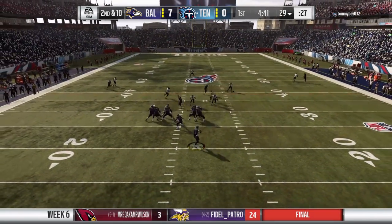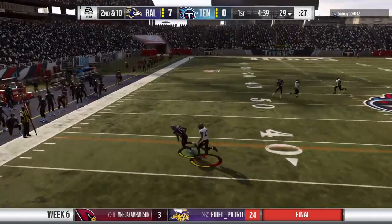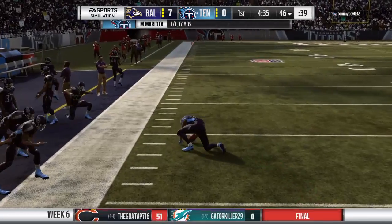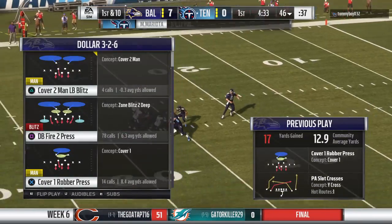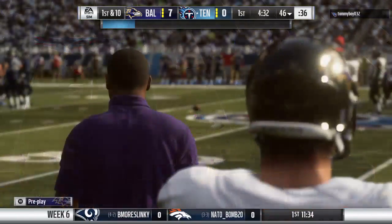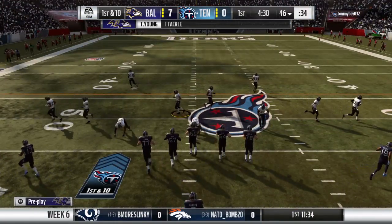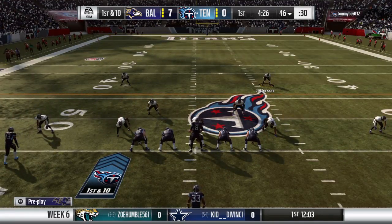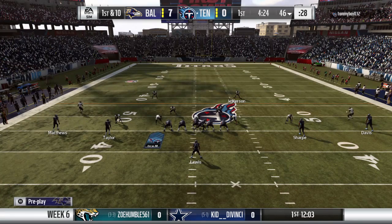Mariota now on 2nd down. Throw left side, complete to Sharp, and able to get this one across the 45 before he's brought down. 17 yards on that play for the Titans. Brandon, so many times we see the crossing route start as a quick hitter, but in this play, he had time in the pocket and waited for him to clear going across.